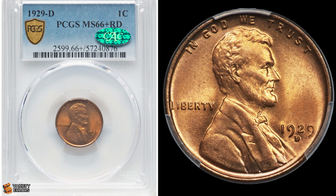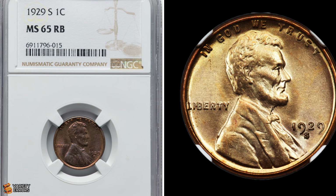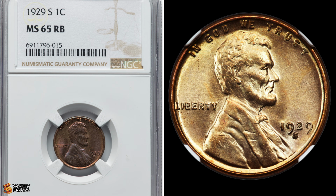That $10,800 price tag isn't just for the copper, of course. It's for the exclusivity. It is the ultimate barrier to entry for the elite collector. Now let's talk about the other mint and the San Francisco spread. A $154 coin versus an almost $8,000 coin.